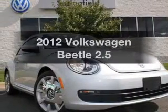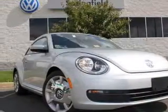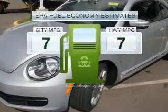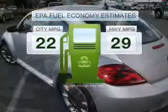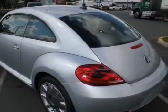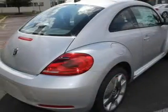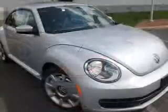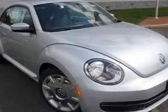Check out this 2012 Volkswagen Beetle. Everything you need under one roof with this great vehicle. In the city or on the highway, you'll spend less time at the pump with this fuel-efficient vehicle. With a reliable engine connected to a smooth-shifting, 6-speed automatic transmission, anti-lock brakes help you bring your vehicle to a safe stop. And memory settings are one of many features.